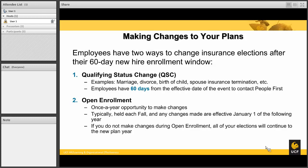Employees have 60 days from the effective date of the event to contact PeopleVerse. So as an example, if marriage is your qualifying event, you have 60 days from your wedding day to make the change to your insurance.